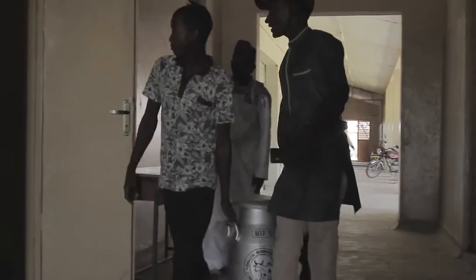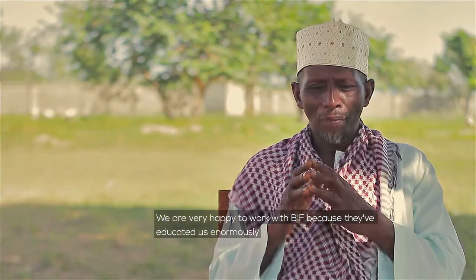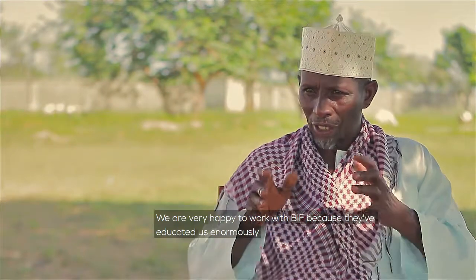Converting the milk collected into yogurt has extended the shelf life of the milk for an additional 5 days without refrigeration. So we are very, very happy to be working with the BIF, because they educated us seriously.